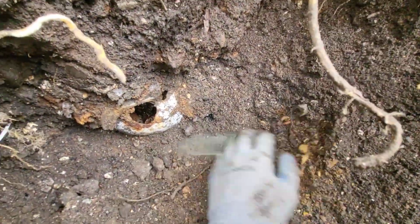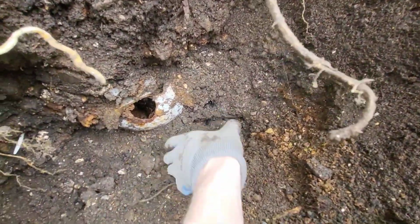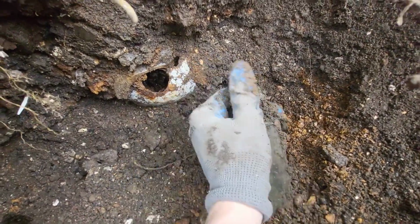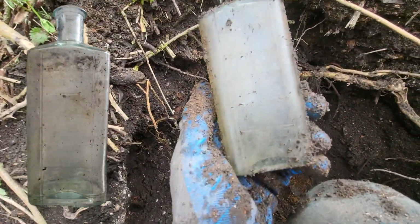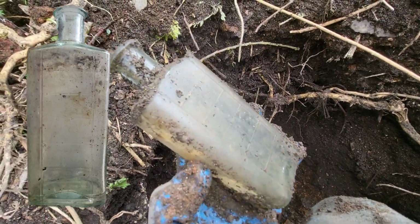Before we get to that bit of enamel, look, I noticed we've got one here. Hey, it's complete. And it's a medicine. You can see the measurements on it there. That's what the lines are for.